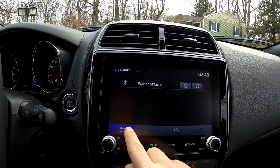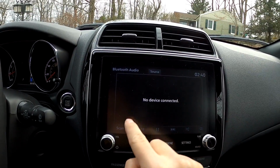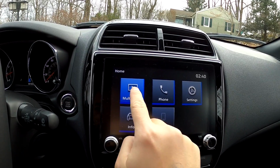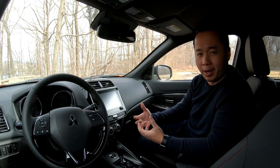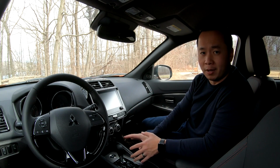That's okay though, because the silver lining here is that this does have Apple CarPlay and Android Auto, so if you don't like the native infotainment system, you could always plug your phone in. The downside that I've run into is that when you want to use Apple CarPlay or Android Auto, or switch into them, you have to do it while the vehicle is stopped.